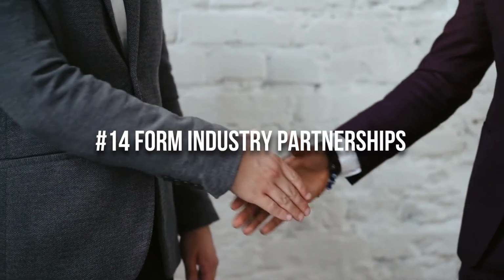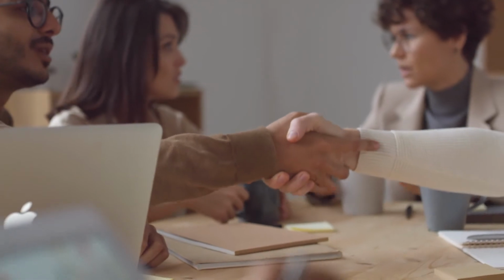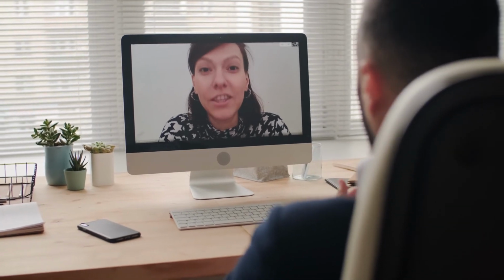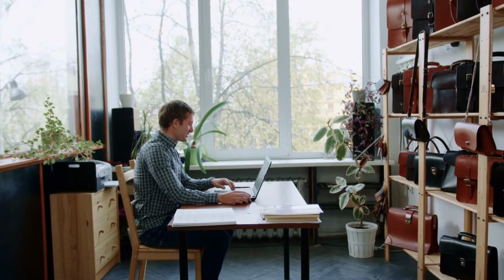Number 14. Form industry partnerships. For a collaborative partnership, team up with a company in your field. This can be done locally and offline by holding a special event, or online by hosting a webinar or giving away a promotional item. Partnering with another company means you'll get twice the attention and reach a whole new audience in your niche.